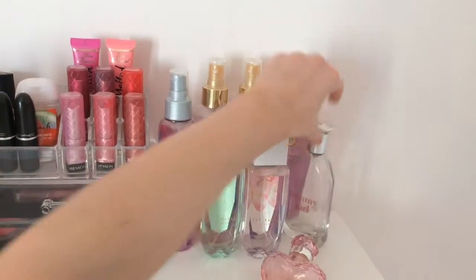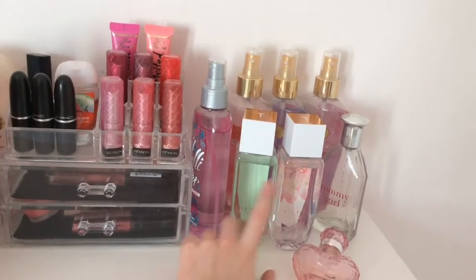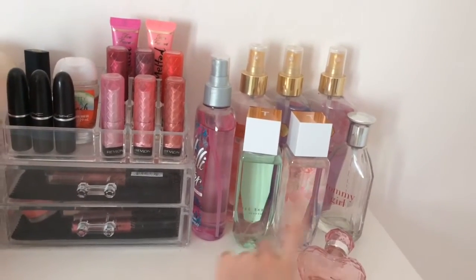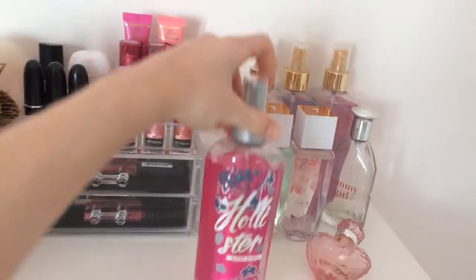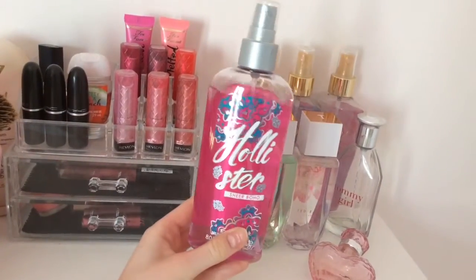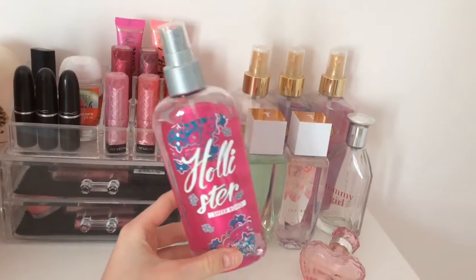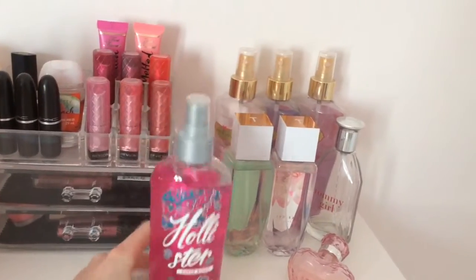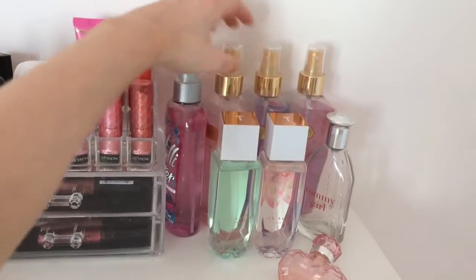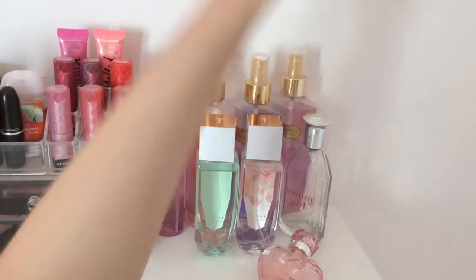And then here I have two of my Ted Baker sprays. I also have a pink one as well, but that's in my school bag. So I've just got a green one and a white one. And then here I've got my Hollister spray. It says Sheer and Boho scented. The packaging is so nice. I'm going to take an Instagram photo of this ASAP. And then here I've got three of my VS sprays. I've got Sheer Love, Love Spell, and Strawberry and Champagne, and these smell incredible.